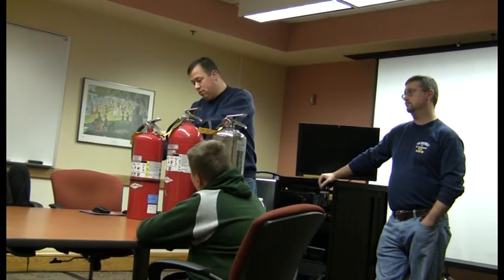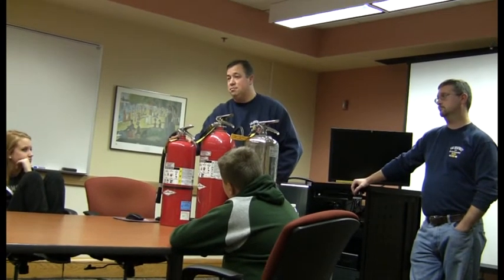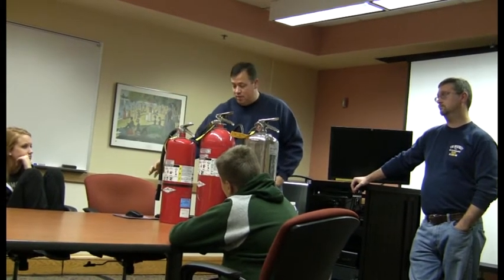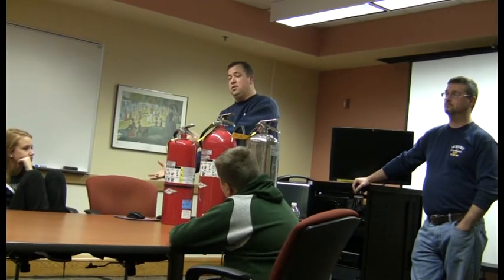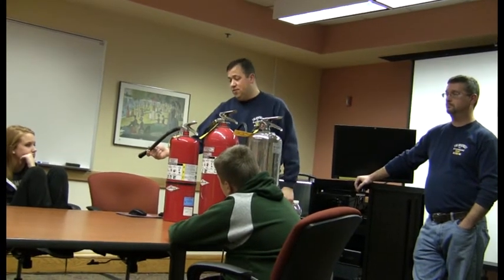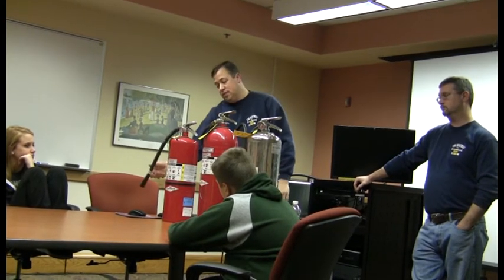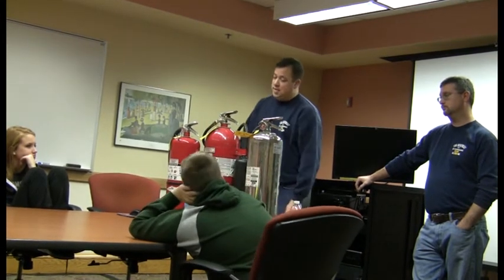Today, we talk about using them as, remember the acronym called PASS, P-A-S-S? It means you're going to pull the pin out of the fire extinguisher like this to use it. You're going to aim the hose at the base of the fire. So wherever the fire would be originating from, don't aim it at the flames. Aim it at the base of the fire. You're going to squeeze the handle down, and you're going to sweep back and forth at the base of the fire to put the fire out. It's the same thing for all of the ones here present today.